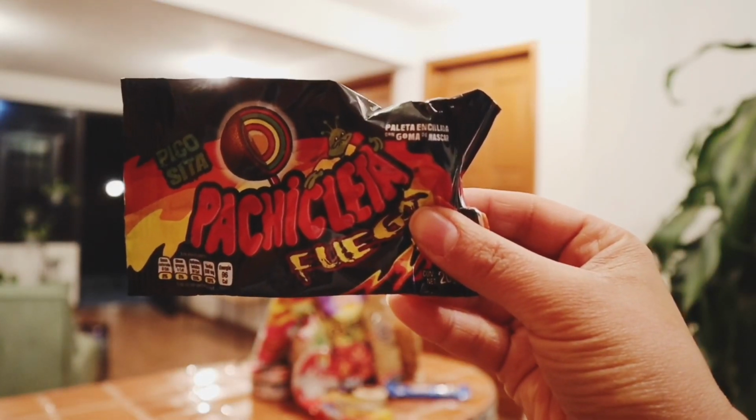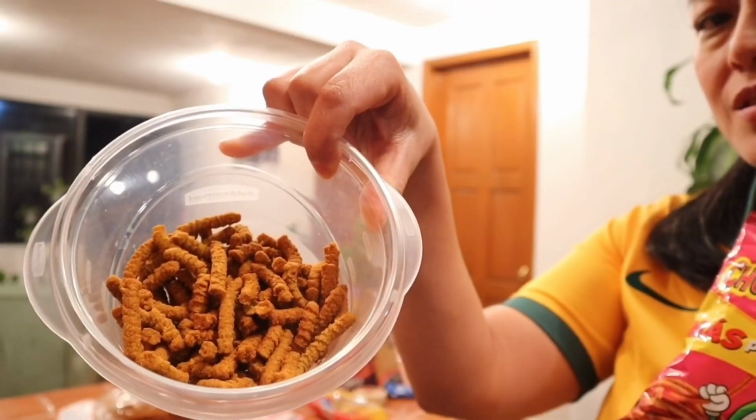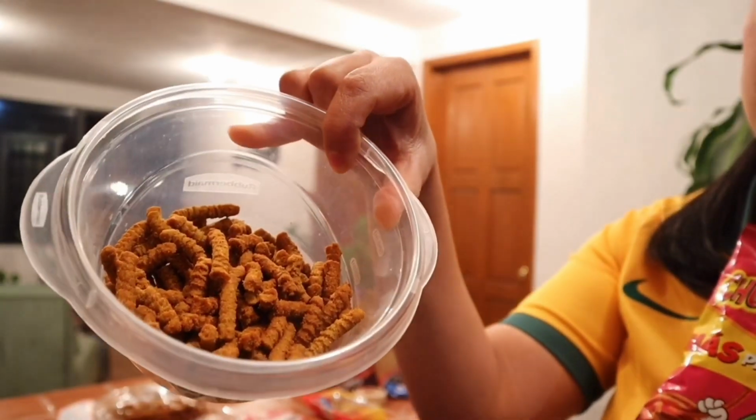Pachicleta. I find this so curious, you know, and kids really crave these sweets. It's nuts. So these are 3 types of churros. Basically, they're corn snacks. And these are the most typical ones. Churro mais, which are seasoned with lime. I'm not gonna open these ones because they taste really quite similar to the cactus corn snacks.